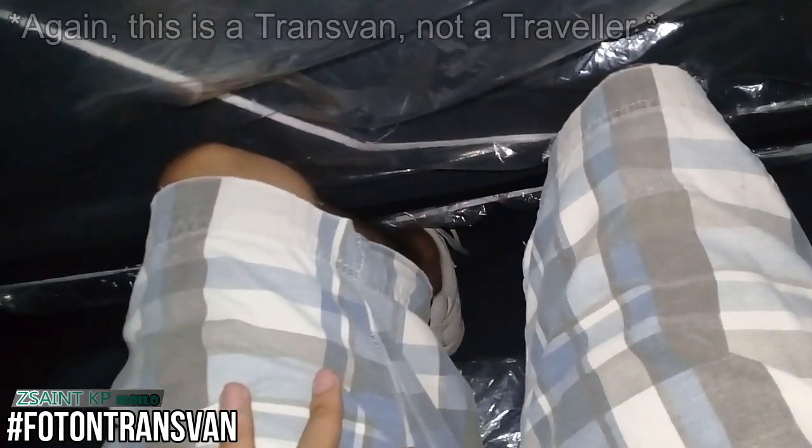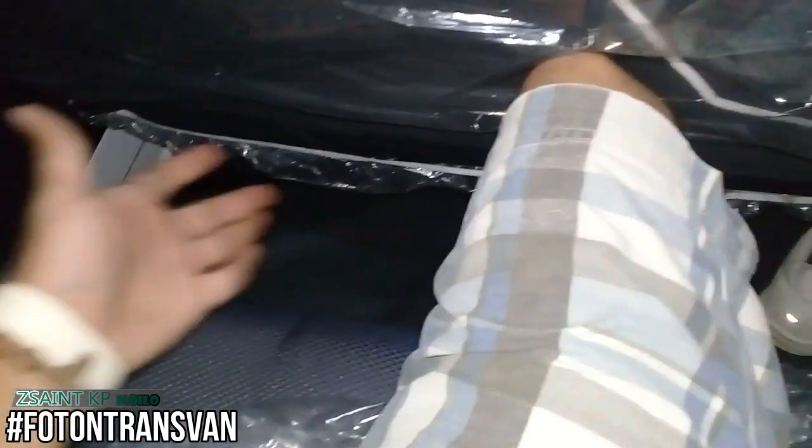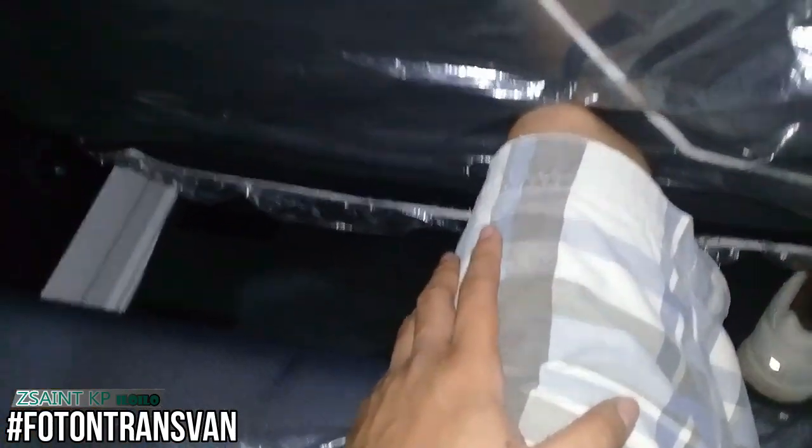So, yun. Hindi siya gaano spacious dito. So, kumpara sa Hiace, bagong Hiace nga ba 2019-2020, mas luwag siya. Pero dito, hindi siya maluwag. Kasi, pagkikita mo, yung distansya, makitid.